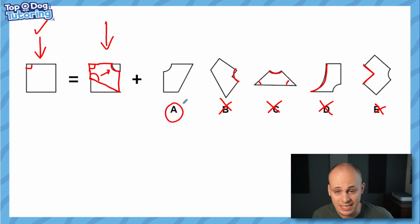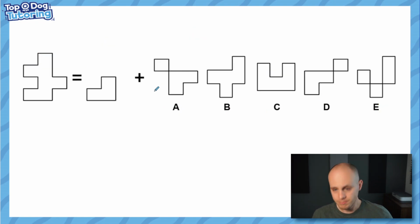You might have just been able to see that A was the answer anyway. If we rotated that 90 degrees, it would fit perfectly in that chunk, which I suppose brings me to my last point. The answer could be rotated, which it has been there. Moving on to the second one, sometimes what's easier to do is not draw it back in, but actually draw on the original shape and cut this piece out.